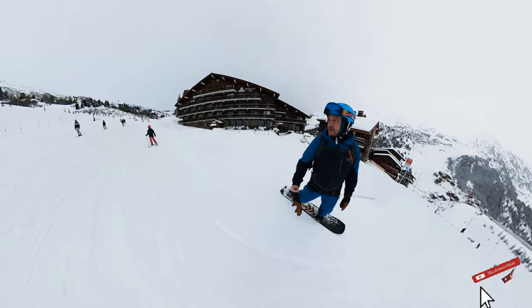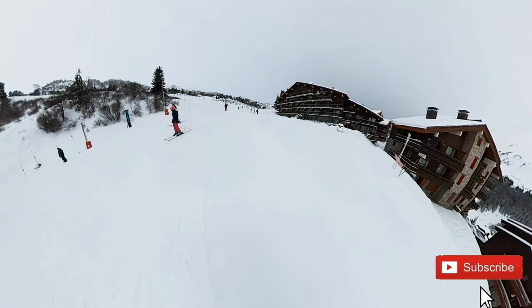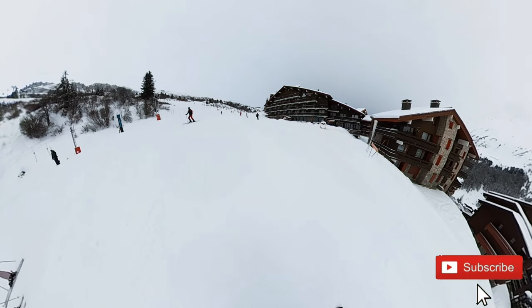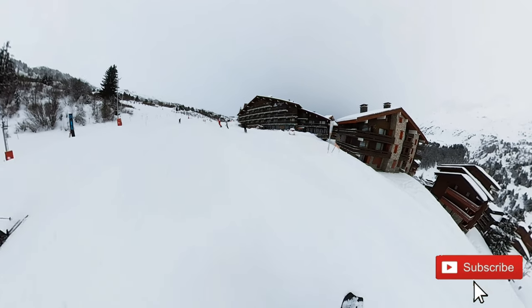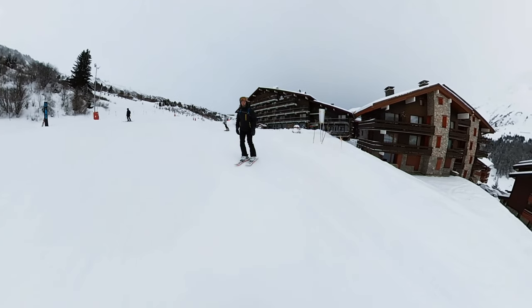We are skiing and snowboarding in the French Alps, Meribel Mottaret. Here comes Tom on his ski boards. Ski in, ski out, I can't complain. Truly epic.